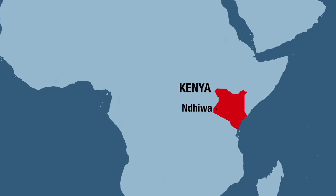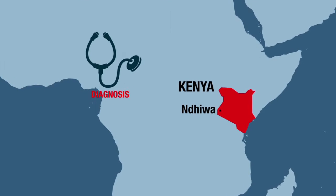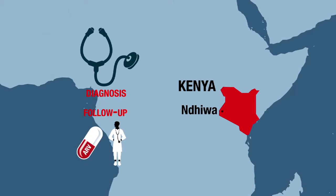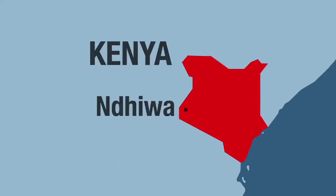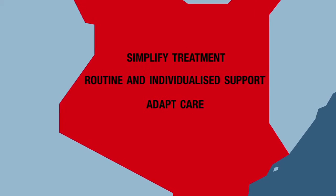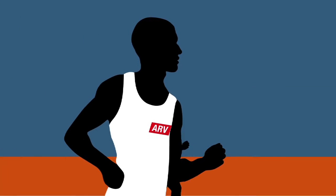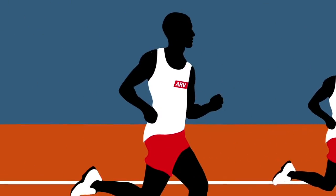MSF has thus decided to take action in Ndiwa on all aspects of the disease, from diagnosis through to treatment follow-up, so as to ensure nobody falls out of the race. Simplifying treatments, offering routine, individualised support, adapting care strategies to suit each person, this is what is required to allow people living with HIV to persevere in the race against the disease.